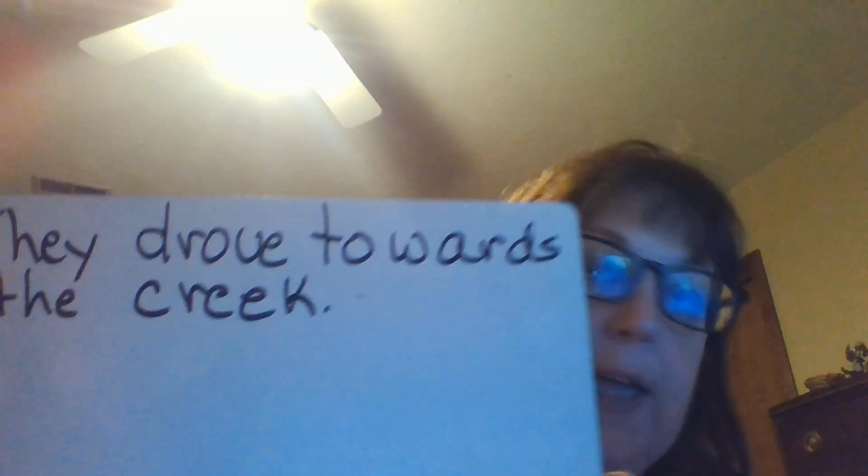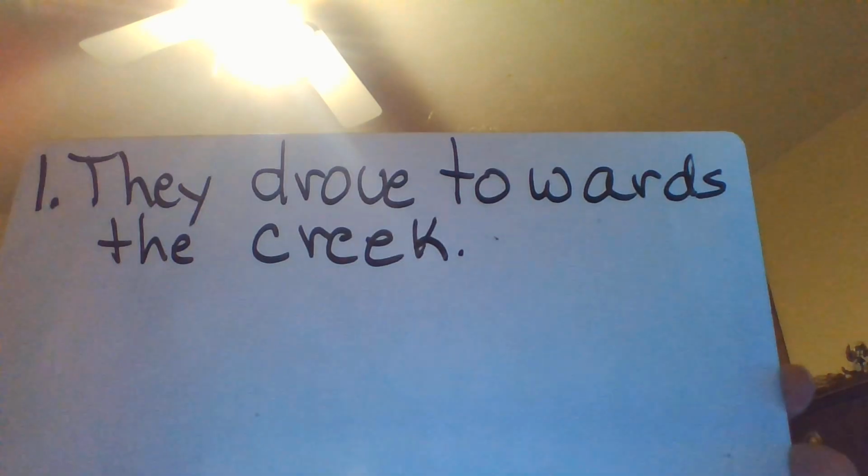So now we are going to write our four events that were the most important events in the chapter. So let's think about where the chapter started. What were they doing at the beginning? What was the first thing they did? They drove towards the creek. So in the box where it says first, we're going to write, they drove towards the creek. And then the second thing they did, obviously, is they crossed the creek, and we learned that's called fording. So we're going to use that word. They forded the creek. And we're going to write that in number two.